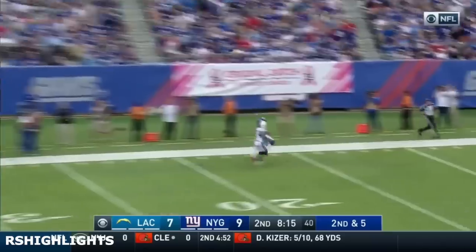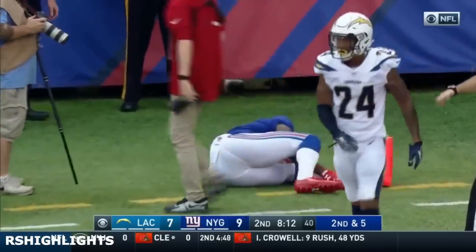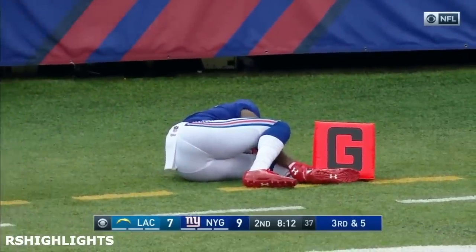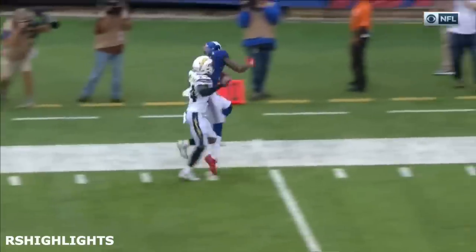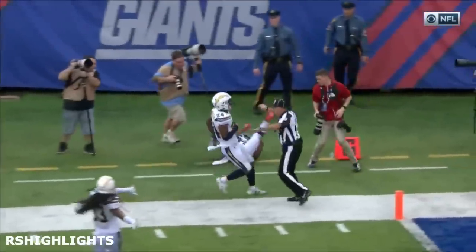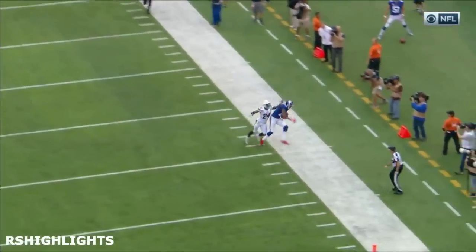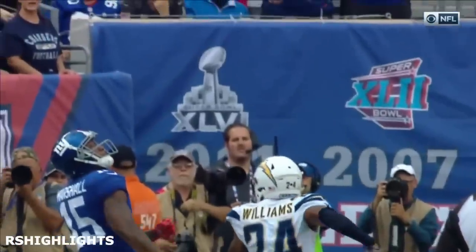Manning pulled the trigger. Timing route down the sideline. Left hand. Outstanding grab and an injury at the end of the catch. Hand, but officials ruled they came down out of bounds. Ruled incomplete. One foot to get the toe down on that right foot.